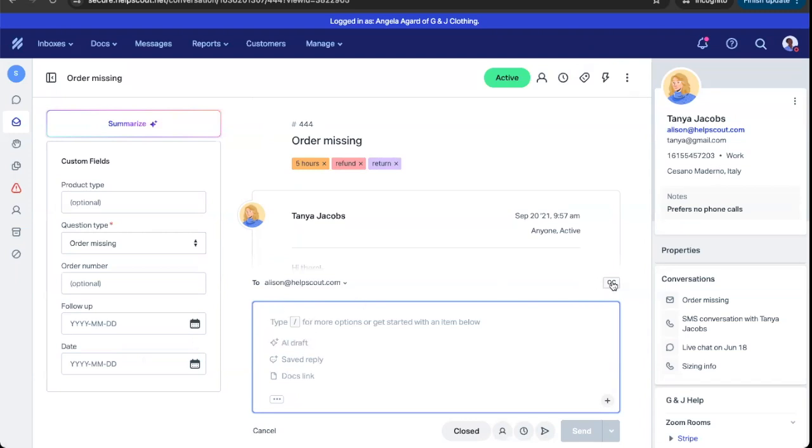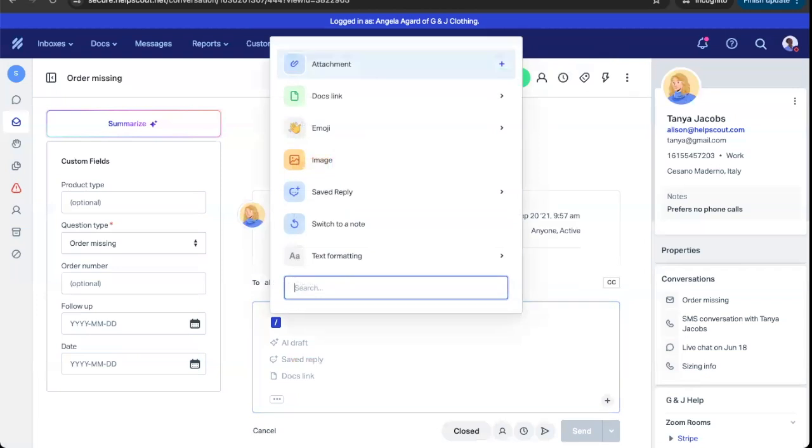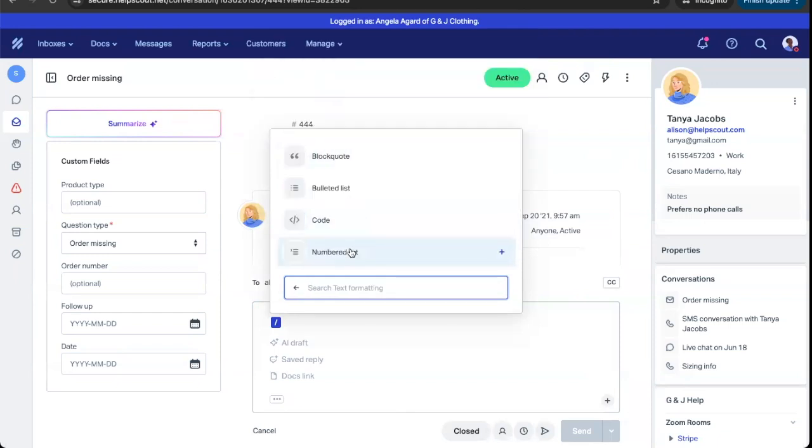And I can also add CC and BCC if I need to. And when composing my reply, I can also add attachments. I can add emojis, images, and I can even choose from a few different formatting options as well, just like any other email app that you're already used to.